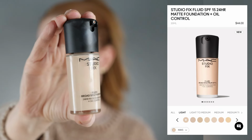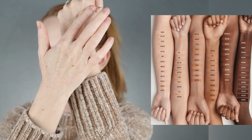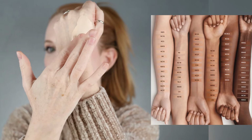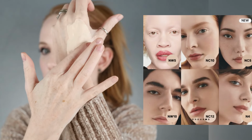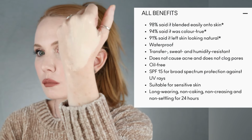MAC has reformulated their very popular MAC Studio Fix foundation, so let's give this a try and see what the differences are. It retails for $44 and it is 1 fluid ounce. There are 67 different shades and they include olive tones. It is supposed to have a soft matte finish.